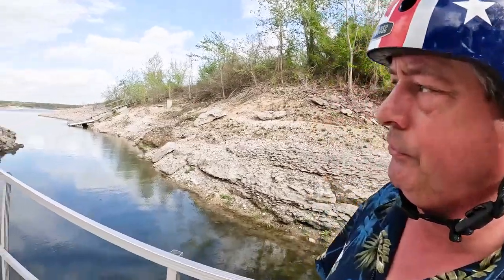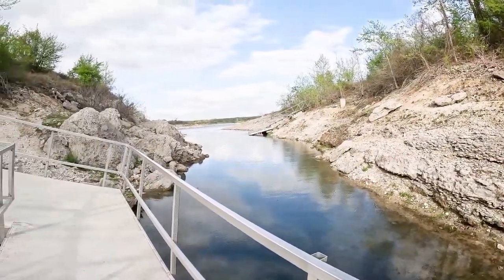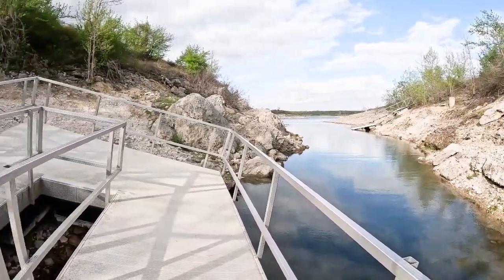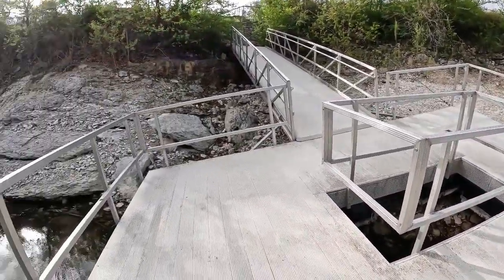So if I hear one more big name YouTube channel saying that there's no drought in Texas, I'm gonna kick his butt. That's the courtesy dock for the boat ramp. This is the fishing dock.